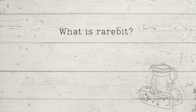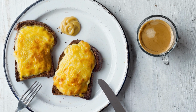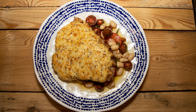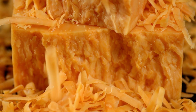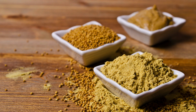What is rarebit anyway? Rarebit is translated as a baked cheese. And looking at it, you can see it is more of a cheese sauce, but instead of how we think of cheese sauces today as maybe a condiment or an appetizer, rarebit is served as part of an entree. Many of you are probably familiar with the very delicious Welsh rarebit, which is a cheese sauce that's flavored with ale, Worcestershire, and mustard, giving it a very distinct and pleasant taste.